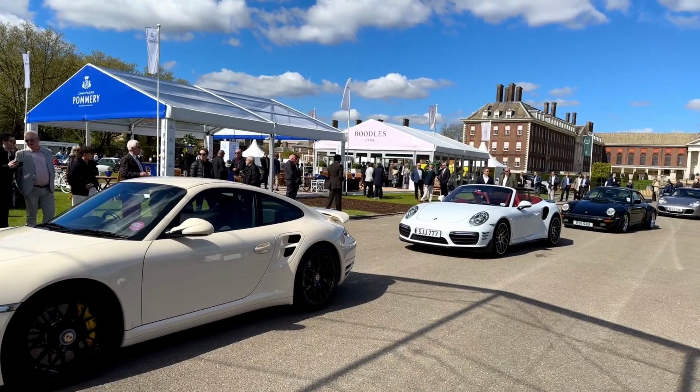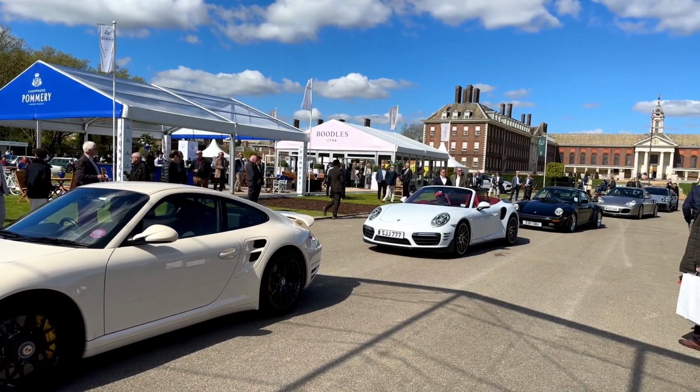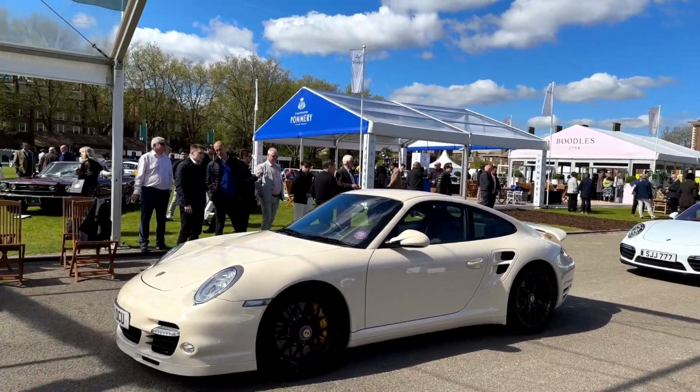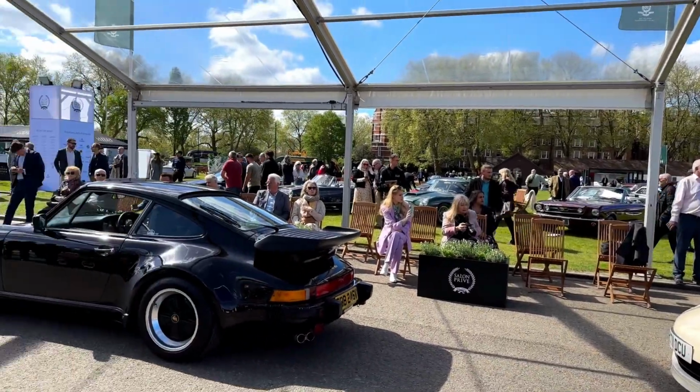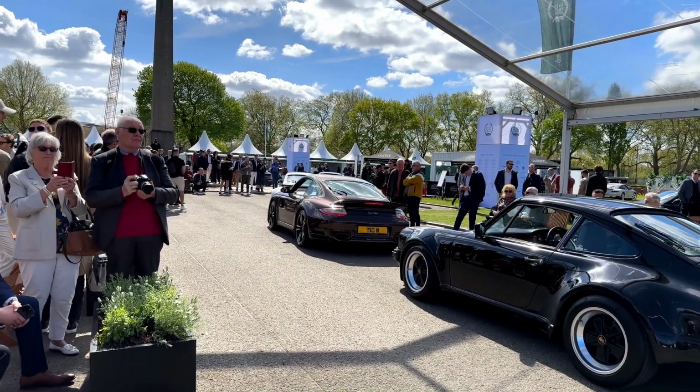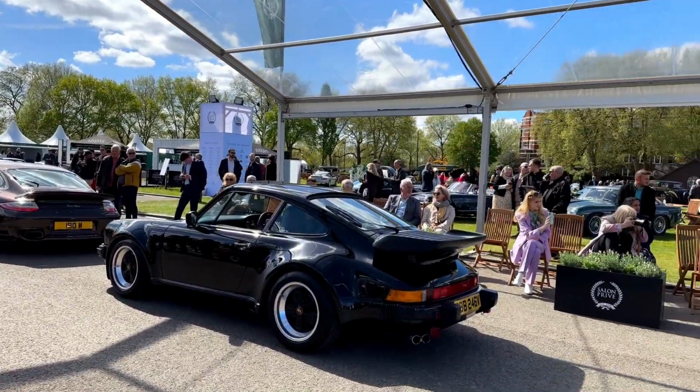I think we're getting towards the end of the line now. Again, a good mix of cars with the cabriolet. Another 930, a 996. I'll tell you about the one at the end in a minute.